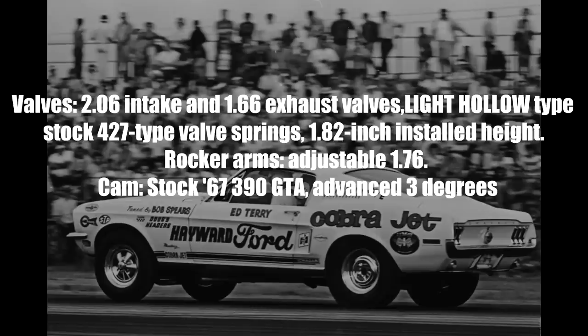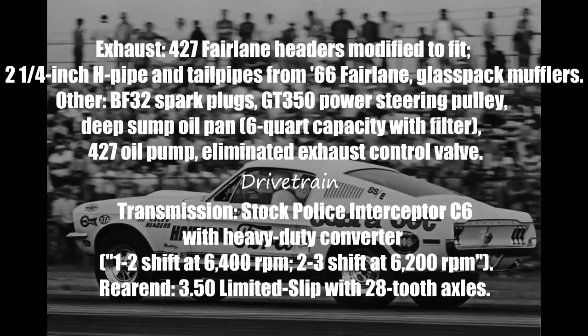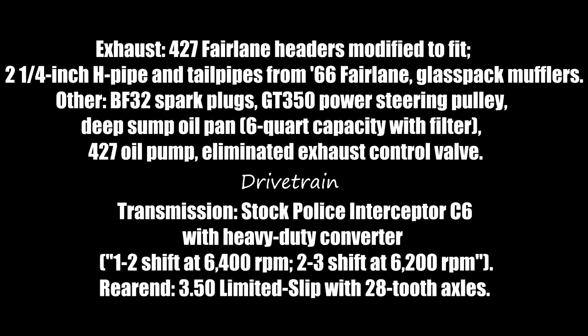In January '68, Ford sent five Wimbledon White Mustang Fastbacks to the NHRA Winter Nationals, specially built as lightweights, without seam sealer and sound deadener, and equipped with a 428 that incorporated many of Tasca's modifications.